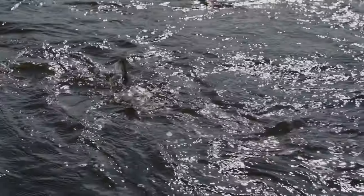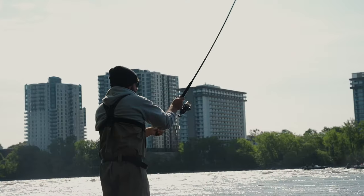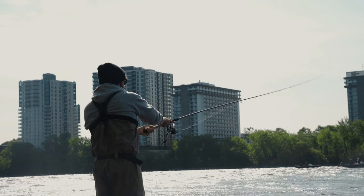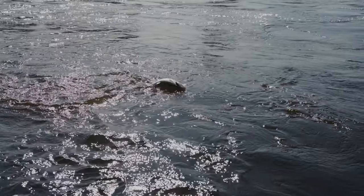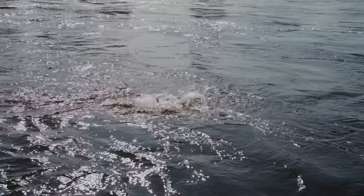Shad has to be one of my favorite species. Not only are they absolutely amazing fighters, but the way you target them with super long, light, soft rods and light line has to be one of the most fun ways you can target any species when fishing. We're using 6-pound test, and these fish fight super hard. They're ocean fish. They run up here all the way from the Atlantic Ocean, and these are hardy fighting fish.